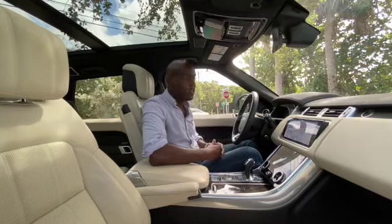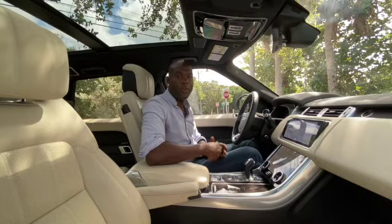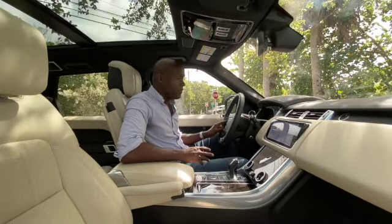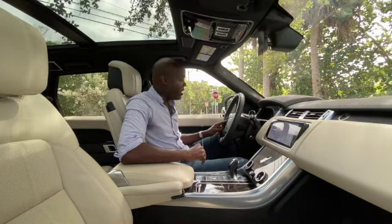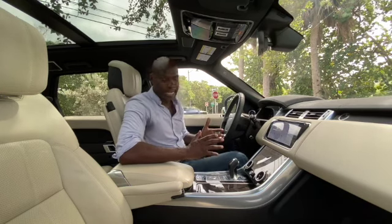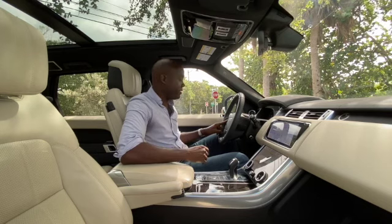Now, on the steering wheel, you may have noticed this little diamond button. That's your favorites button, and it's configurable for up to 2 different functions. So to access its first function, you simply press it one time. I have it programmed right now to mute the radio. And that's that simple.